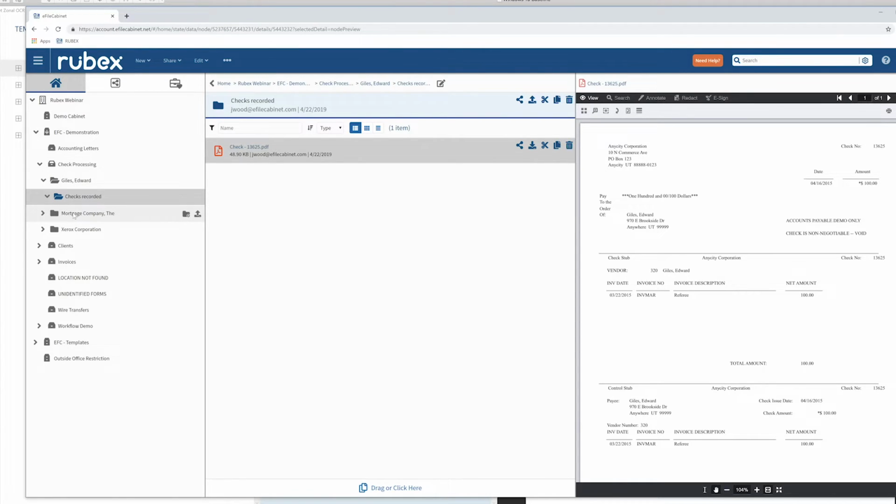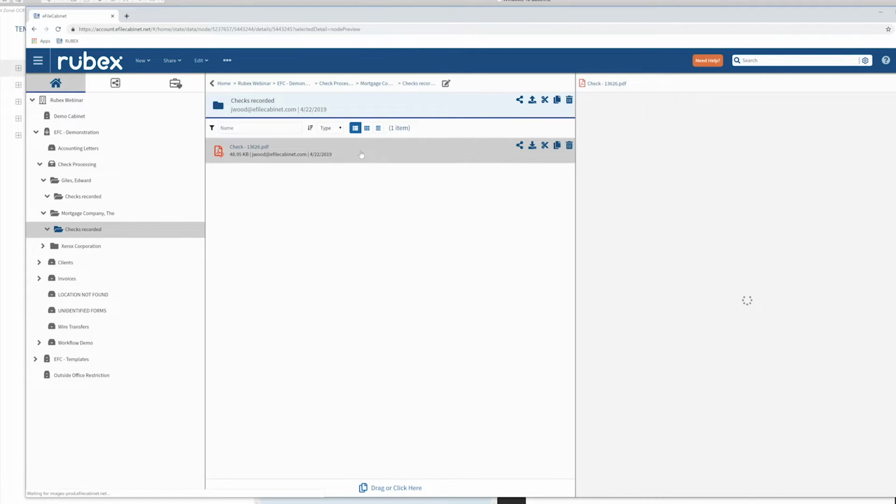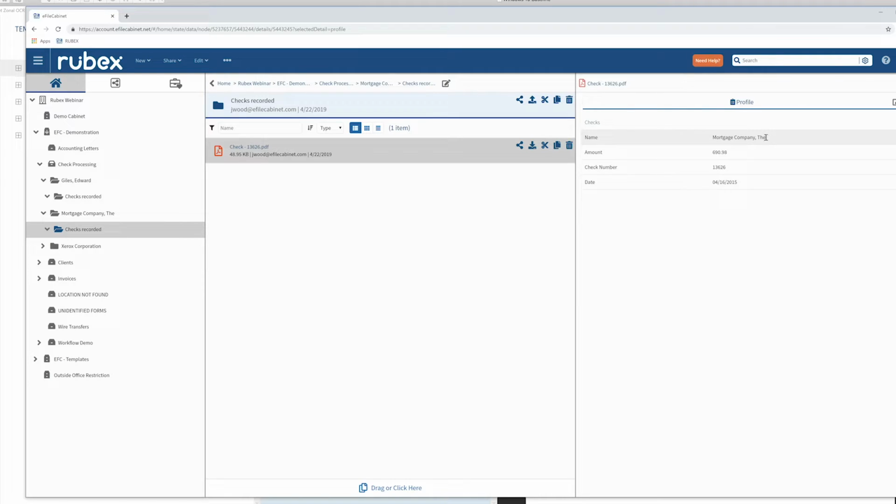As I look further into my system, under the mortgage company, I'll also have a checks recorded folder. Follows the same process. It names this check 13626. I now can take a look at this check, and you can see it is also from the mortgage company for $690.98 on 4/16/2015 as well, and check number 13626. All of this structure was automatically created underneath each one of these, and the documents stored according to the information that is used. Now, if I highlight this check 13626 and look at the profile information, you will notice that I captured the mortgage company, $690.98, check 13626, and the date on that check.